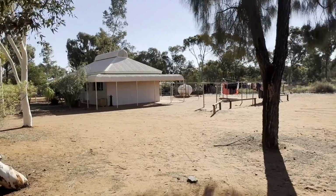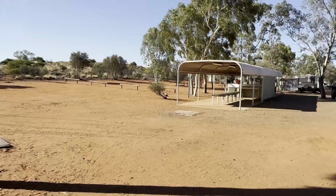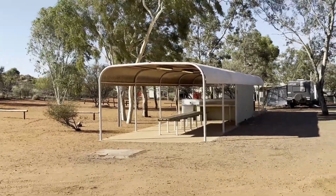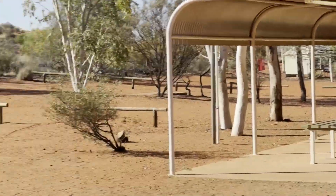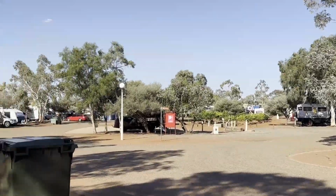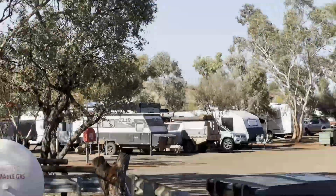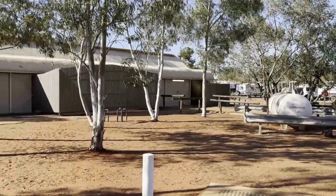Back in the powered area, this is where the washing amenities are. You've got some barbecues over here. They are dotted all around the place. And then there's another set of toilets just off to the side there. And here is more of the powered site area. We're parked just in the back there. That's that area there. They have large bins for you to get rid of your rubbish as well.